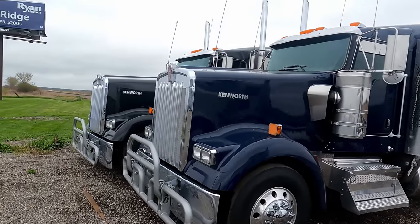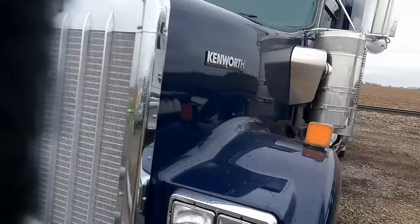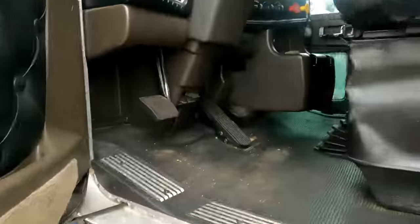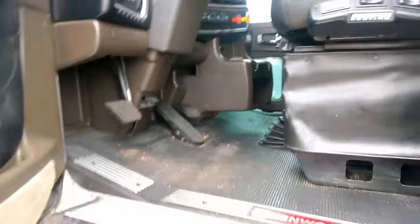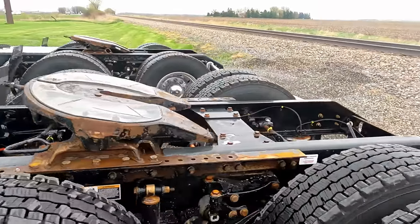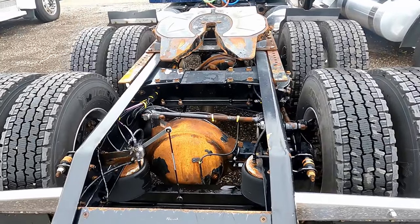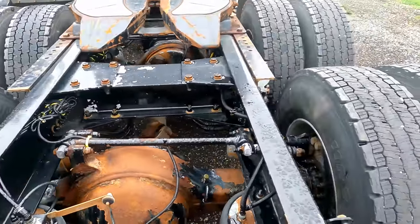So the negative thing with these is they do have the N14 Cummins 5 1/4, but they're gliders. So that means I can still swap out the motor if I needed to down the road. They look fairly clean. Yeah, definitely been in the north. The way that paint is peeled off, they have around 400,000 miles on. Definitely don't paint trucks like they used to, that's for sure.